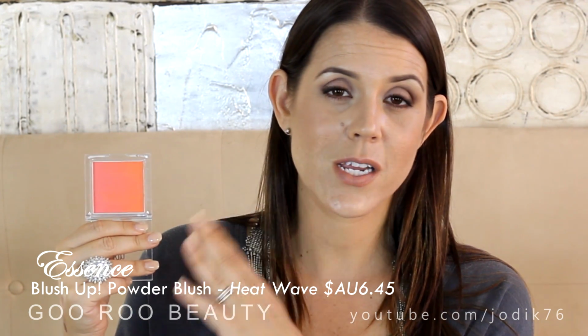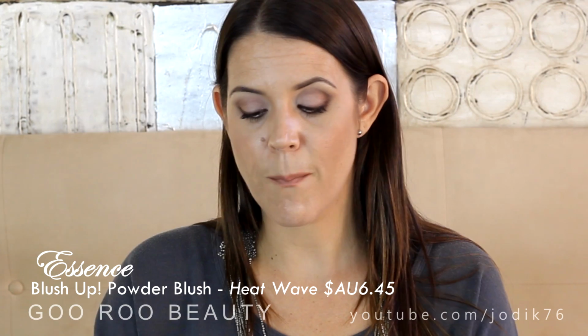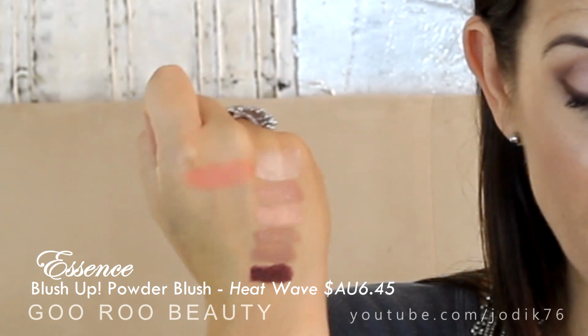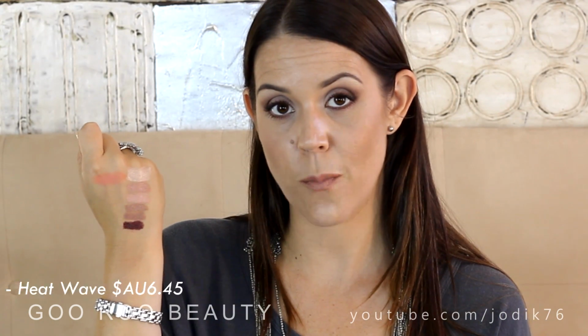I don't think there's anything particularly long lasting about this blush, but with Essence, so cheap and affordable. Obviously it's not the best quality makeup, but really nice and affordable. This is what the shades look like all blended in together. A really nice bright, you know, peachy apricot shade. I like that quite a bit. And I would recommend it if you would like to check out affordable options from Essence.